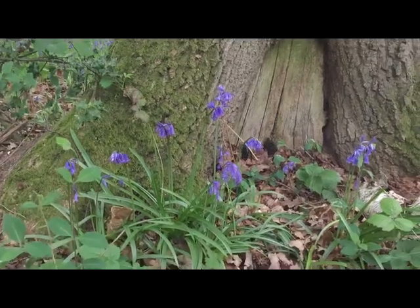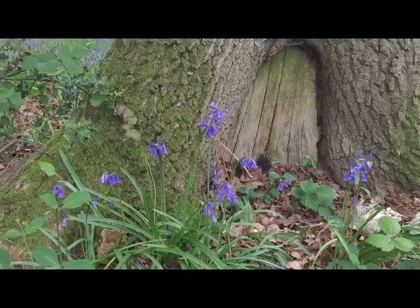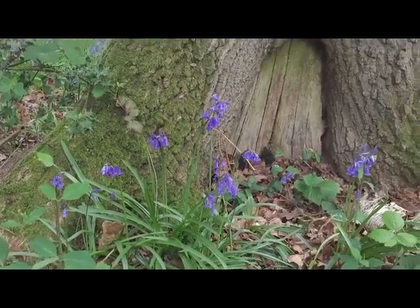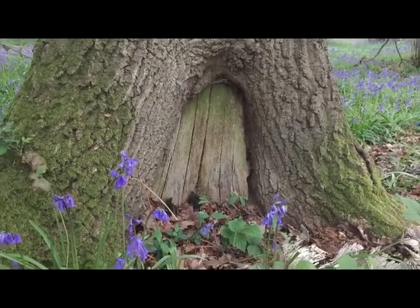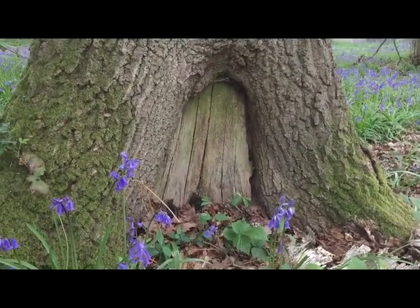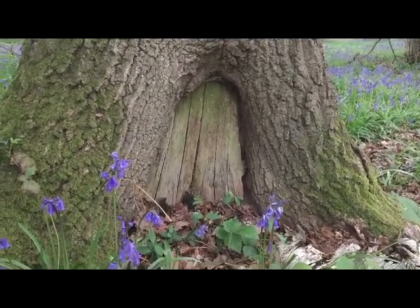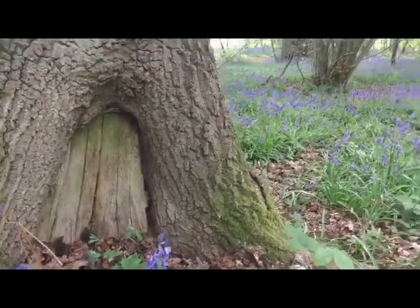I'll show it to you and see what you make of it. I'm just going to switch the camera around and give you a shot. Okay, I just love this little scene. There's a few bluebells here, and that's a little doorway. Looks like a bit of a door. If I put some hinges on there and a doorknob, that would look like a little fairy's home.